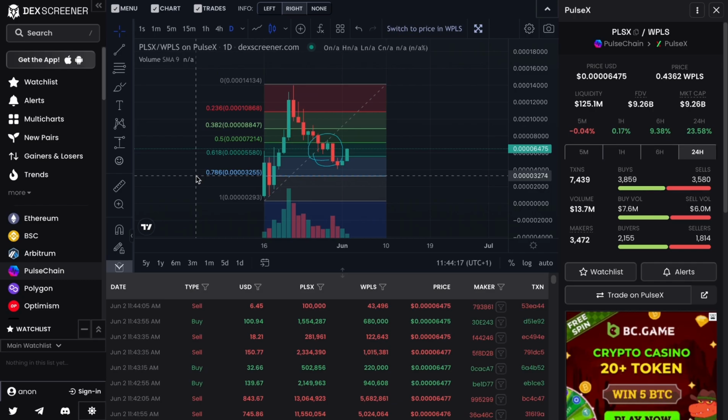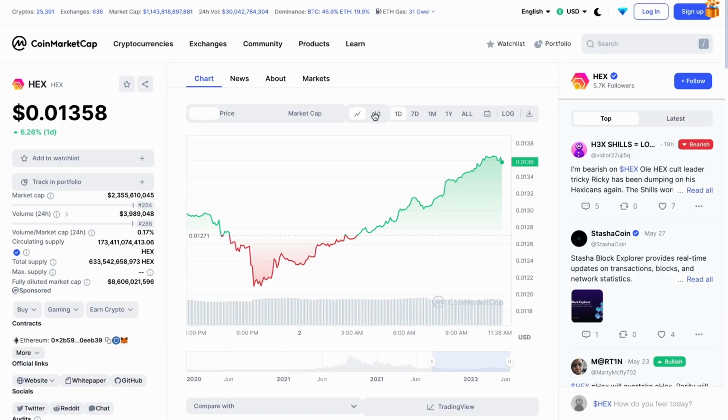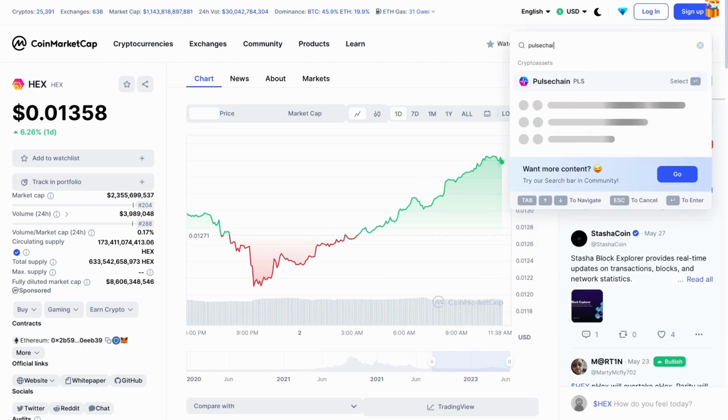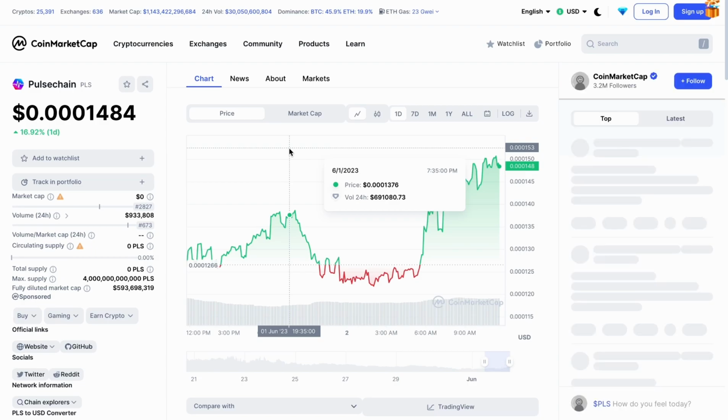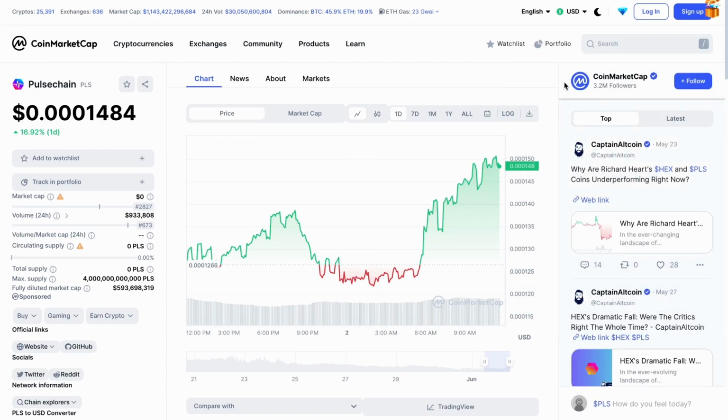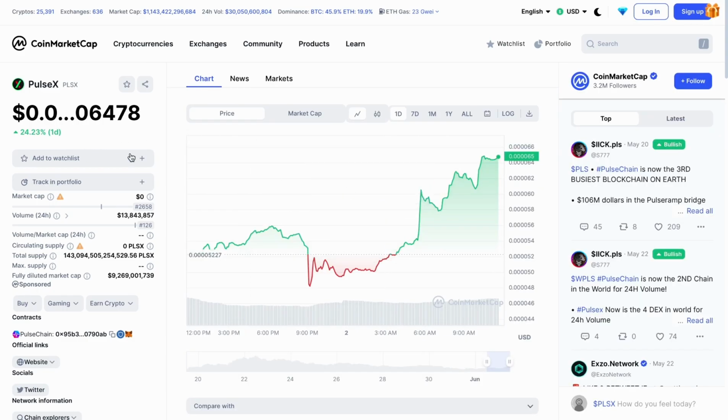Now, we're going to do a live price update today. This is going to be an exciting one. Before we actually get started, I want to put things into perspective. Hex, the OG project, currently so far for the day is up 6.26%. If we look at Pulsechain, currently it is up 16.92%, and Pulsex, leading the way in percentage gains, is up 24.23%.